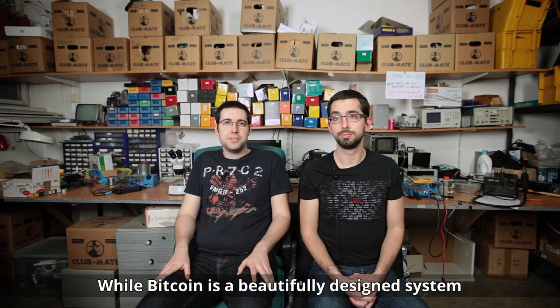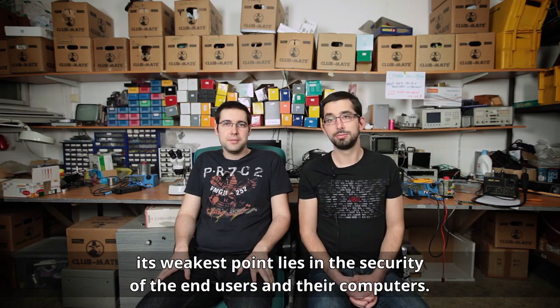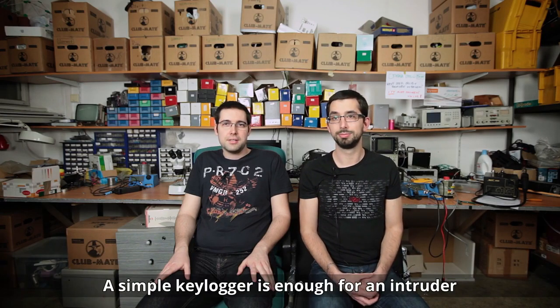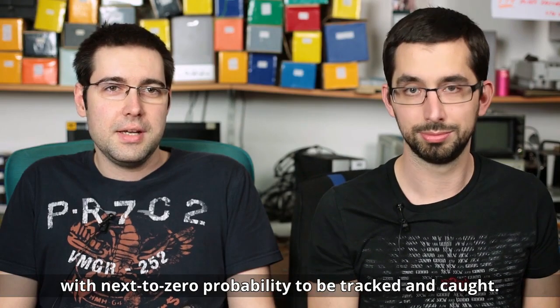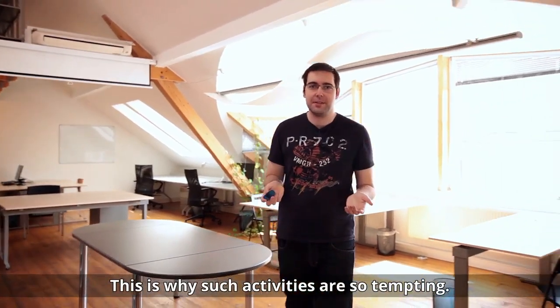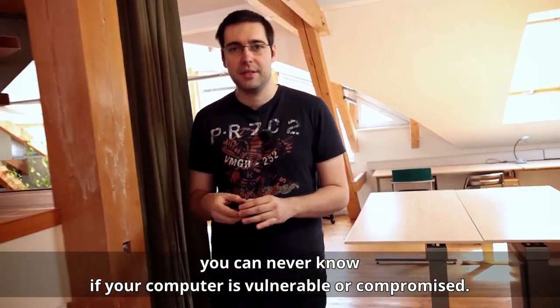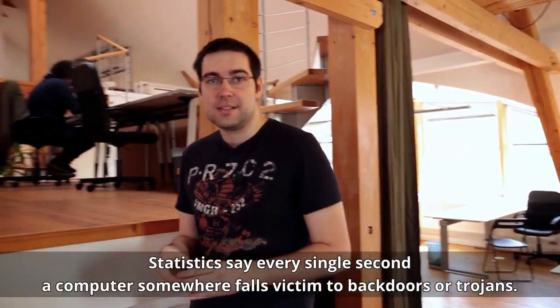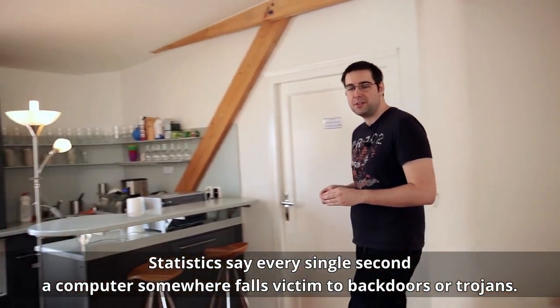While Bitcoin is a beautifully designed system, its weakest point lies in the security of the end users and their computers. A simple keylogger is enough for an intruder to disappear with your Bitcoin wallet with next to zero probability to be tracked and caught. And this is why such activities are so tempting. If you are not a security expert, you can never know if your computer is vulnerable or compromised. Statistics say every single second a computer somewhere falls victim to backdoors or Trojans.